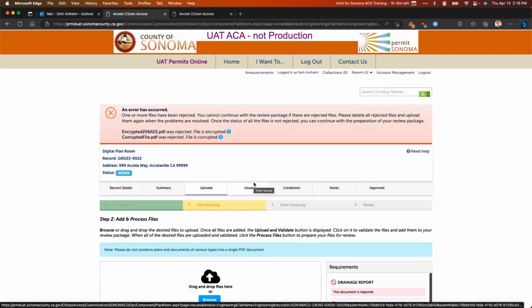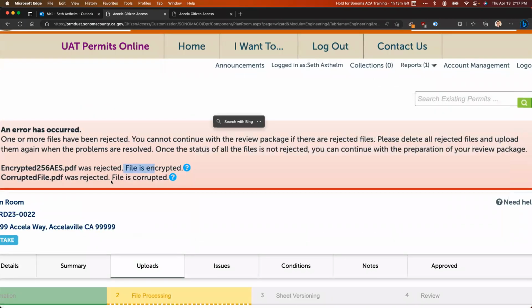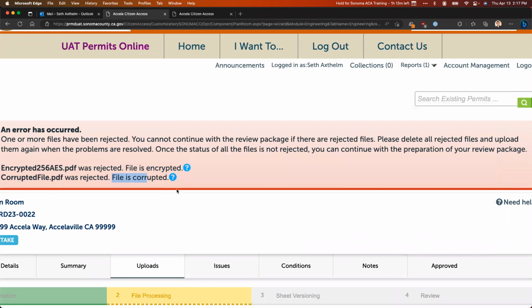Other things that might lead to a file being rejected would be various types of file encryption as well. One of the most common types of encryption would be putting a password on your PDF file. Obviously, if we don't have the password, we can't use the file. So you'll be alerted to the fact that there's a password and that we can't use that file. So pay attention to the messages at the top. You'll notice that it's going to tell us what the issue is up here. The file happens to be encrypted, or the file happens to be corrupted, and then there'll be a tooltip that'll give us a little bit more information about that particular issue and what steps I might be able to take to go ahead and resolve that issue.